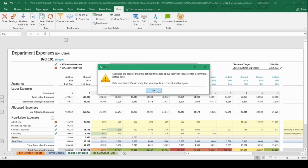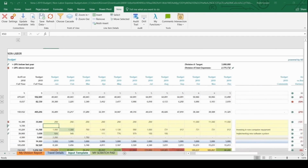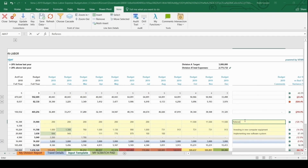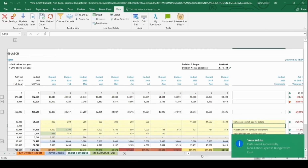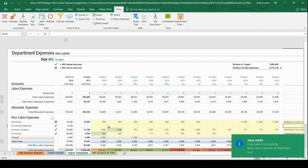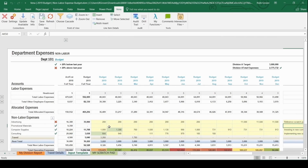This could be a hard stop, or it could just be a warning. In this case, I have to provide a comment before proceeding. I'll say, reference Scratchpad for details, as an example. Now, on save, the validation failed, but I met the conditions, so it lets me save back to the Venna database. Let's move on to the line item details.